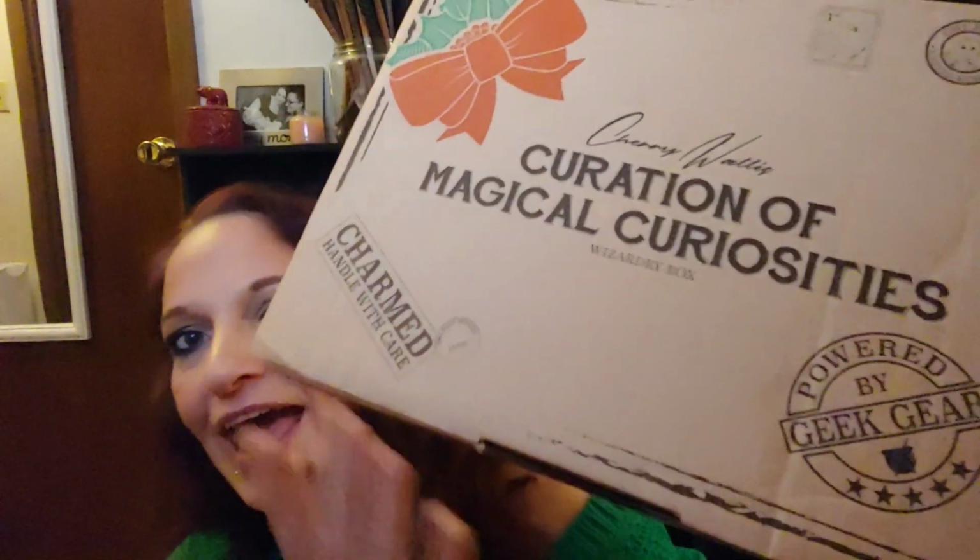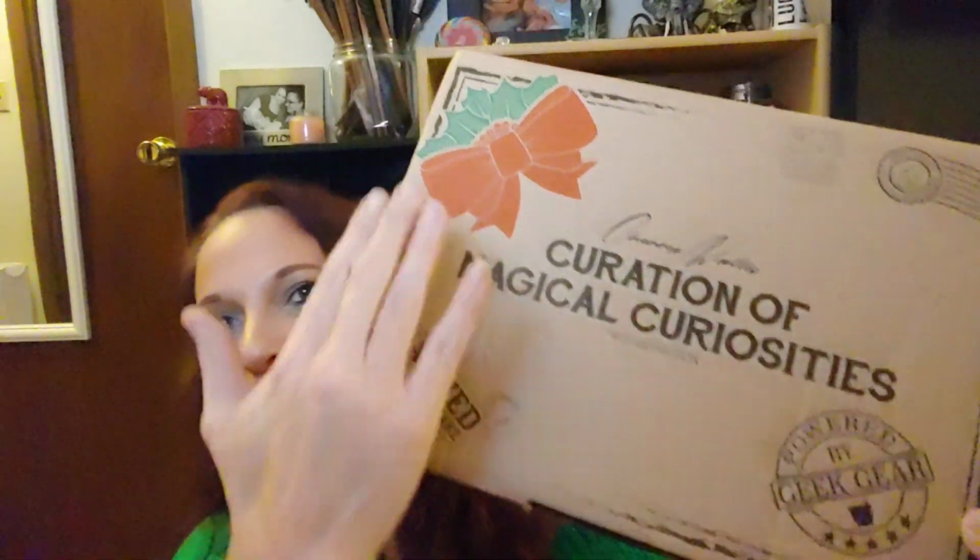Today we have a very exciting video for you, and inside this box, in this bag, well, it looks like there's another thing outside of the box, but this here is the GeekGear Wizardry special edition, Cherrywallis curation of magical curiosities, the Maximus edition. It says charmed, handle with care here, and powered by GeekGear. It's a really cute festive box because this is for Christmas.